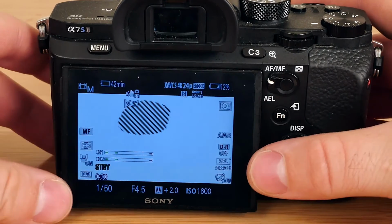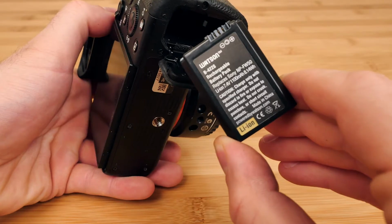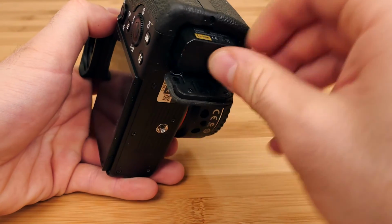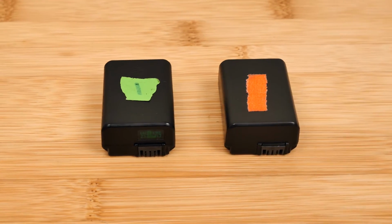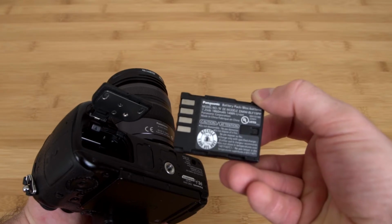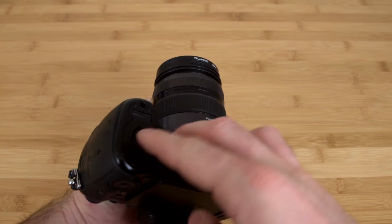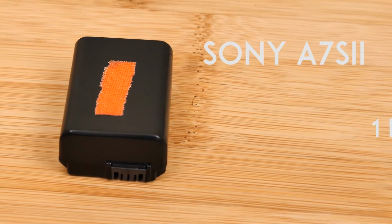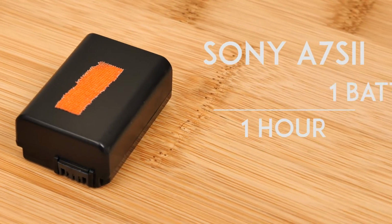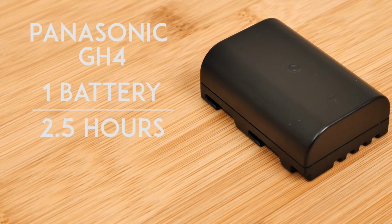Also, by the time I was ready to hit record, the battery life had already been drained down to 12% after having started with a fully charged battery. Luckily, I had 2 extra batteries with me, but I was very unimpressed with the A7S Mark II's battery life. By comparison, I have 3 batteries for my GH4, and those will last an entire day of continuous shooting with extra power to spare. The Sony A7S Mark II lasts about an hour recording 4K video on one battery, while a single battery for the Panasonic GH4 lasts about 2.5 hours.